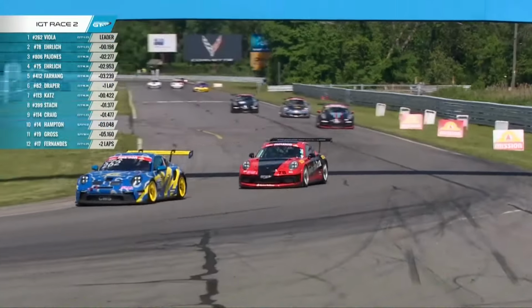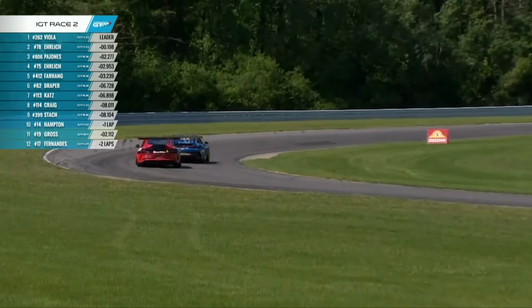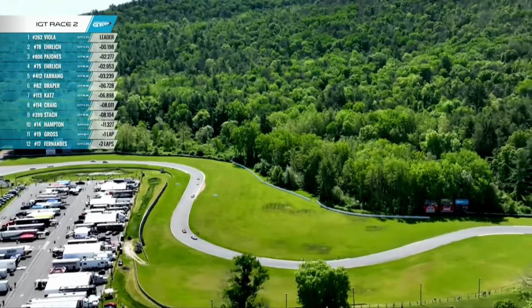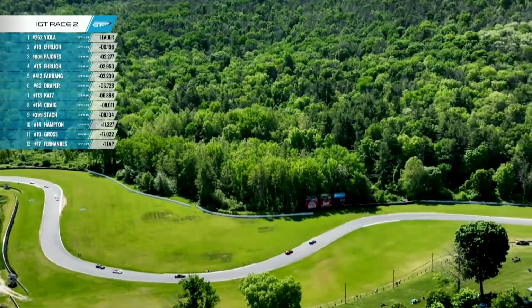Yep. Now he's going to try to take a faster line while Viola defends. And about halfway through, Zach might get right behind him. Not quite there. It's almost a slingshot, isn't it? We'll see if this pays off as now they come through the left-hander, because, ladies and gentlemen, it's the only left-hander of the whole circuit.